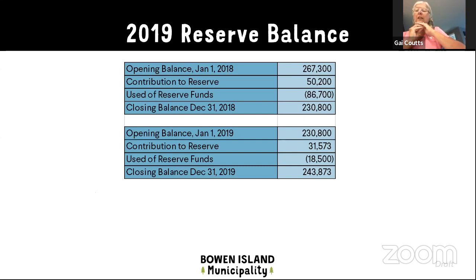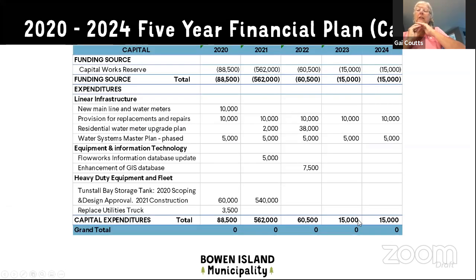And I think I have been on and off this board for the past 8 years, and we keep getting the same runaround. And I'm sorry, but this is nonsense. If you can't find the money to supply the residents of Bowen Island with water, there's something really wrong with your financing.